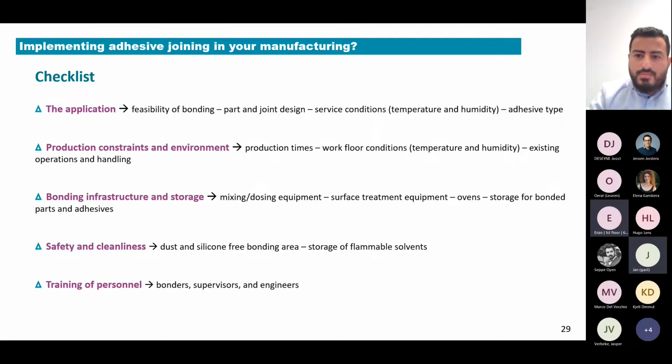So if your company is looking at implementing adhesive joining in their production, what should you take into consideration? I tried here to list 5 main points as a checklist, but of course it's not inclusive of everything. First is your application. You have to think in terms of your application. Is it feasible to use bonding in your application? Do I have to change the design of your application? Do we have to, for example, look at surface conditions or the adhesive type that you will have to use?